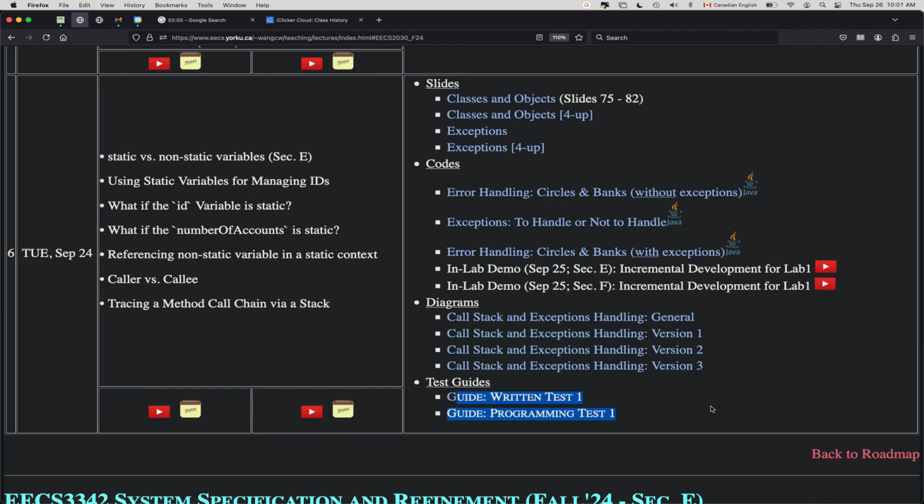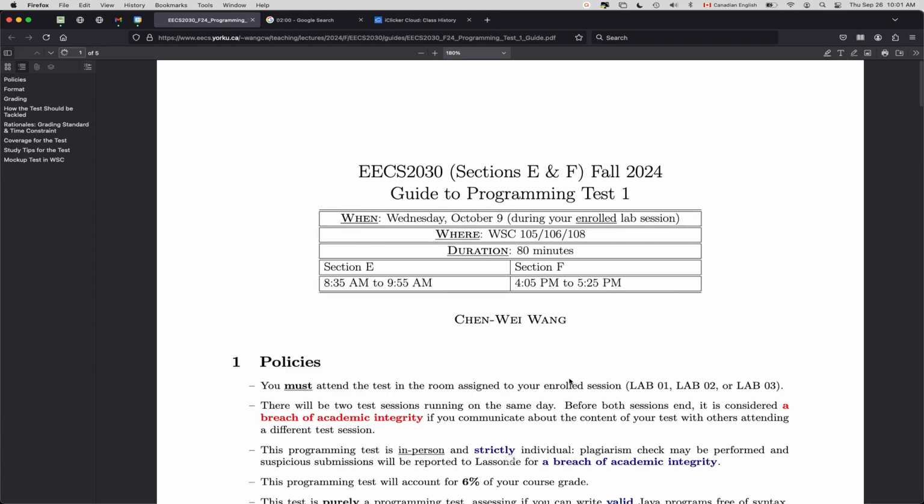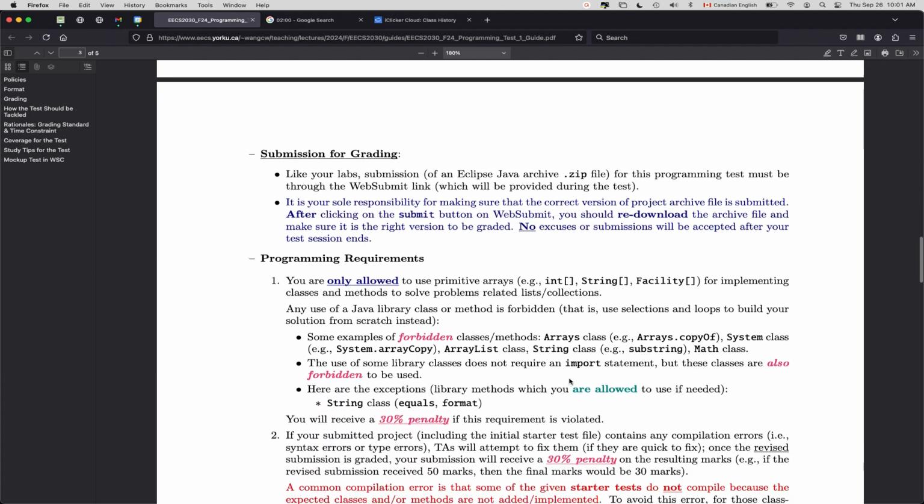And there's one section in the programming test 1 guide to which I would like to draw your special attention. All right, so if I open it, for the rest, please just make sure to read carefully and then make sure you follow them. That'll be very, very appreciated.